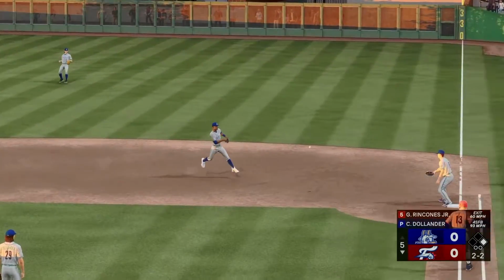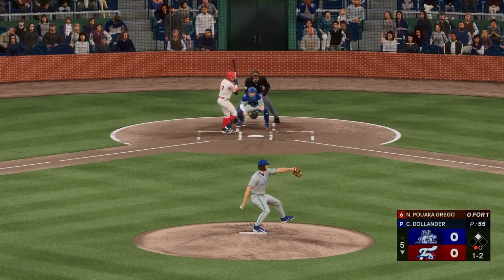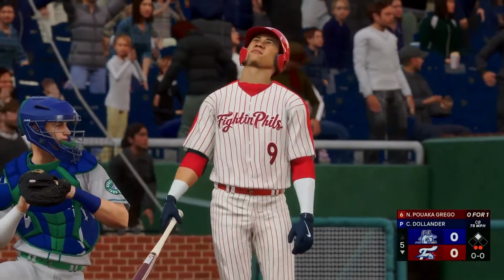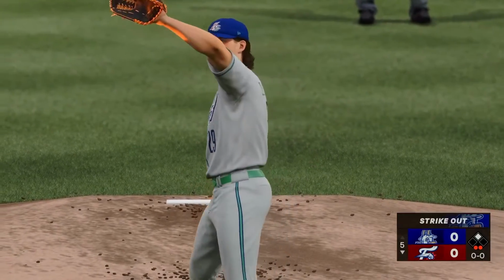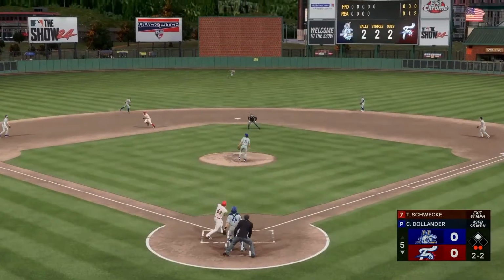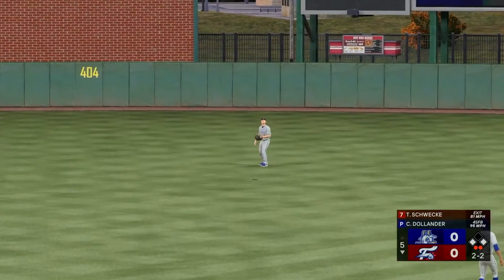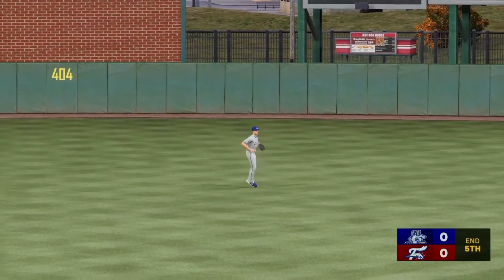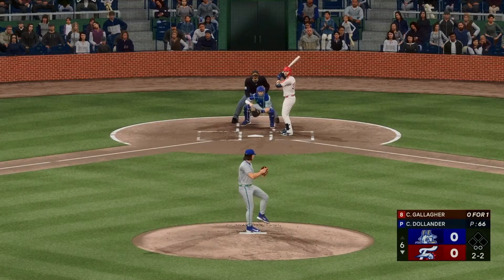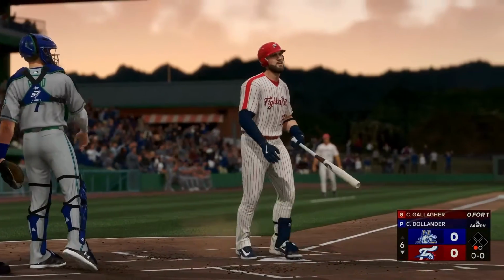He's been excellent getting ahead of these counts by painting the edges of these zones, and a swing and a miss on the curveball high and inside. He's forced a couple of embarrassing swings today. Dollander in his bag. Lazy fly out here to Benny Montgomery. Easily gets underneath it, and a 5th scoreless inning. But our Yard Goats having just as much trouble scoring here.